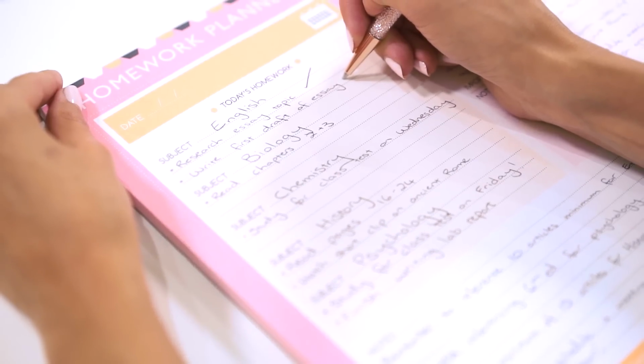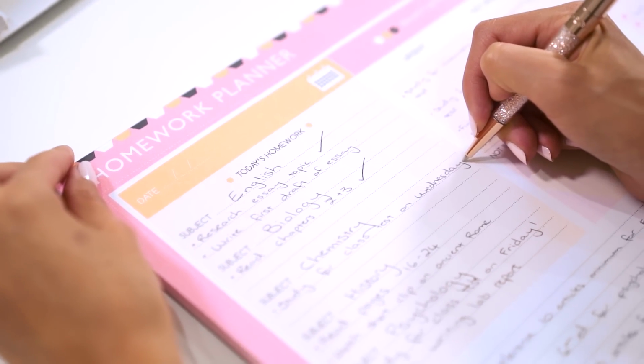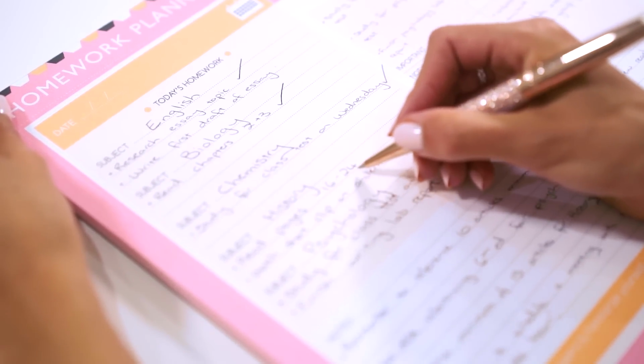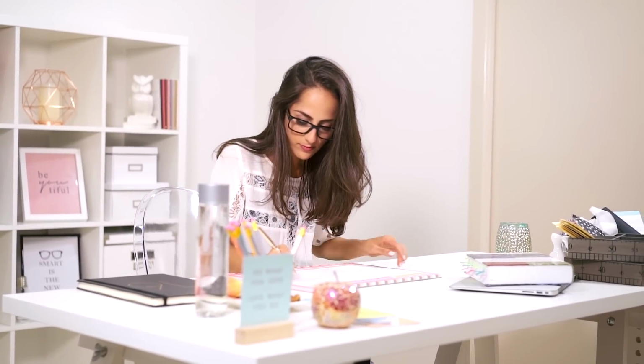So whenever I work through my list of tasks, whether it's homework or other to-dos, I like to tick them off or cross them out as I go. I find this really effective for increasing my motivation because I can see how far I'm getting, and it's also useful for helping me keep track of the workload and see how efficient I'm being.